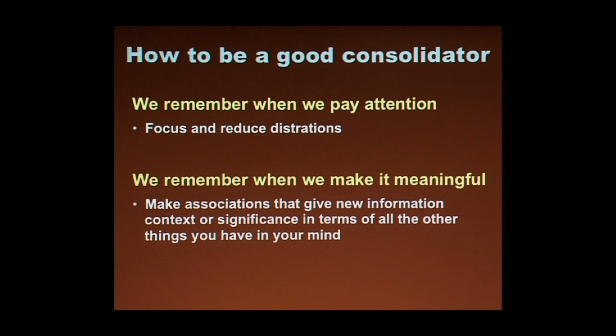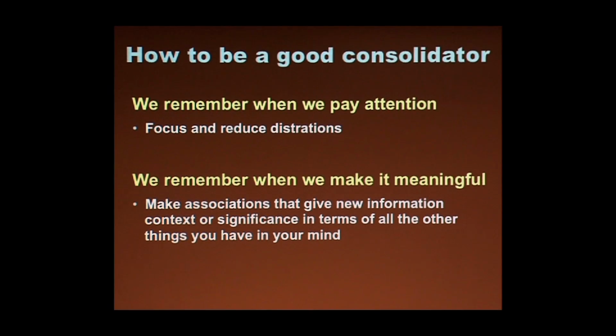So we've talked about the brain circuits important for memory and the differences between short-term memory and long-term memory consolidation. What can we take from all of this to maximize our memories? Well, I'm going to leave you with 2 tips here. The first is we remember when we pay attention. So when you focus and you reduce distractions. And the second is we remember when we make it meaningful.